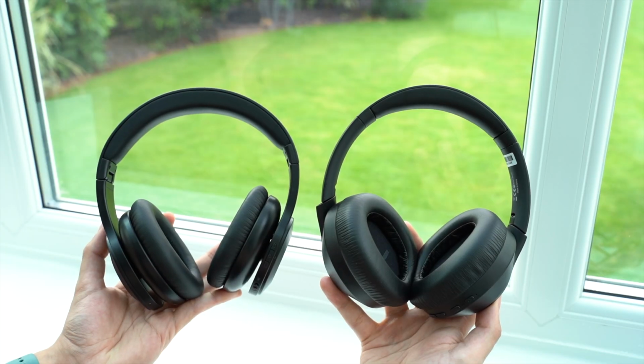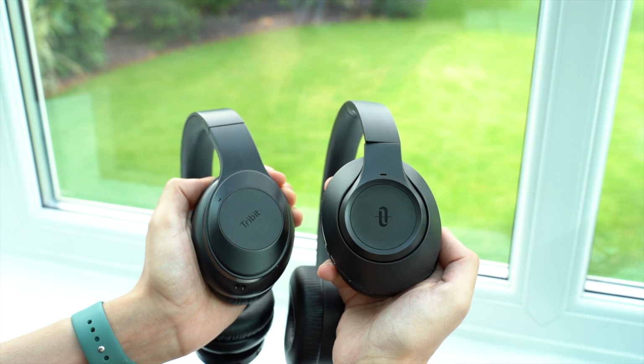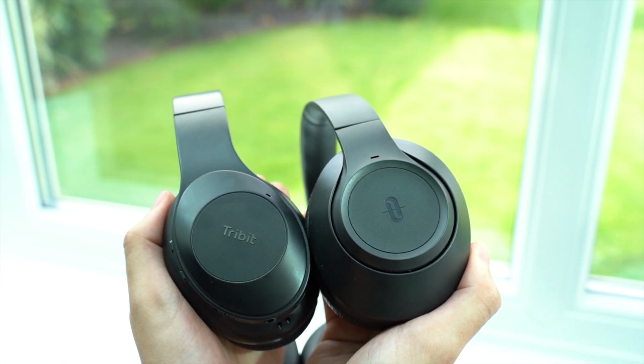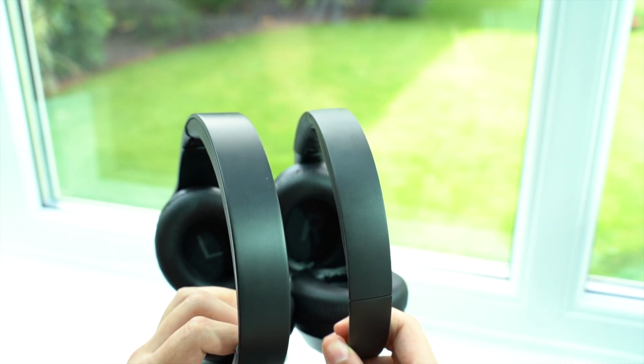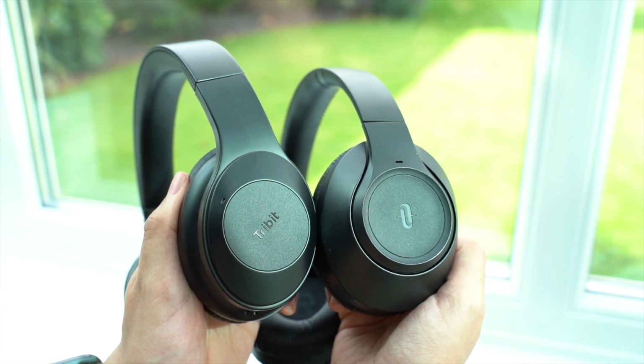The headphones have similar designs. Both are made from a relatively cheap plastic and have a matte black finish, but I think I prefer the slightly lighter and more metallic finish on the SoundSurge 55, which helps give them a more premium look. The designs are pretty minimal, but we do get some nice reflective logos.